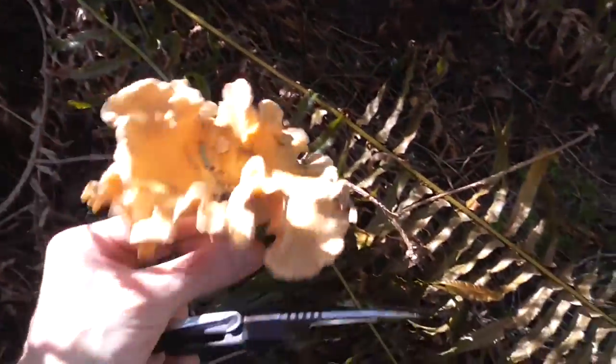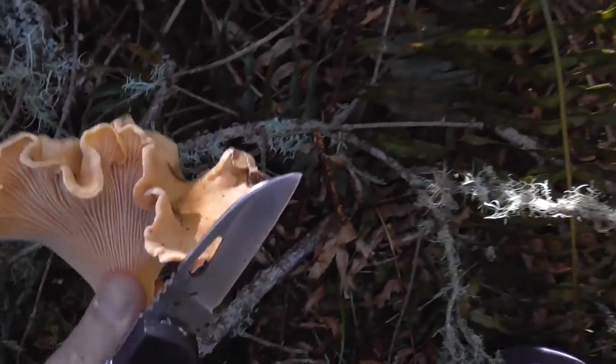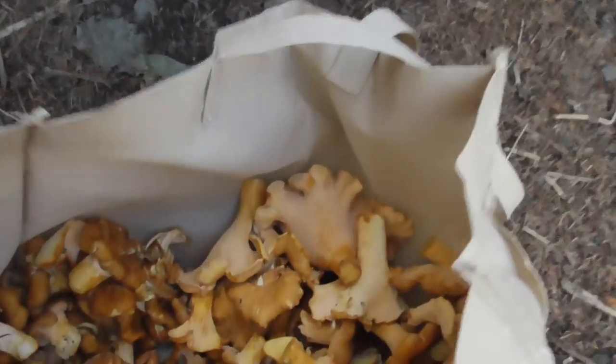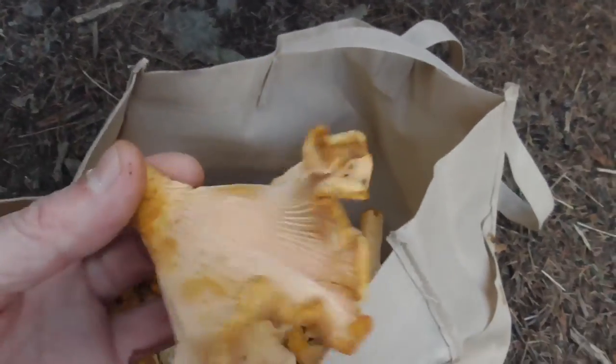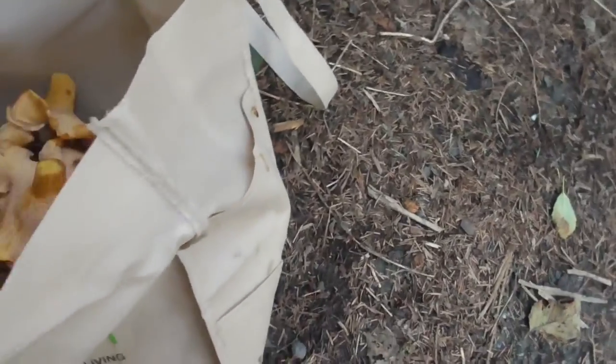Whoa. Look at the size of that. It's beautiful. Beauty. There's another one down there. All right, after that last patch, we're probably well over 2 pounds now. Some of the biggest finds of the day. That one, and these things smell like apricots almost. They smell fruity. Delicious and firm.